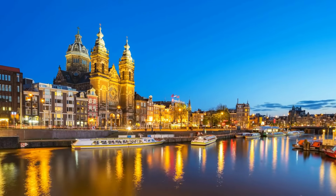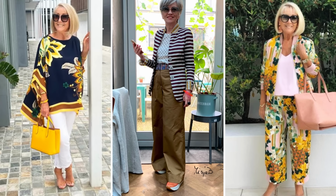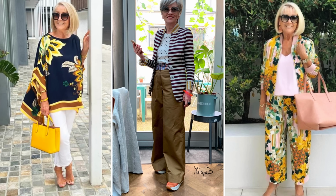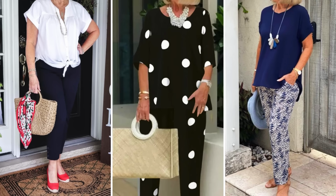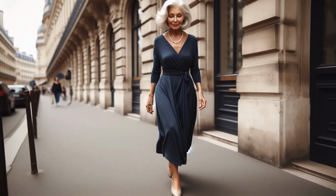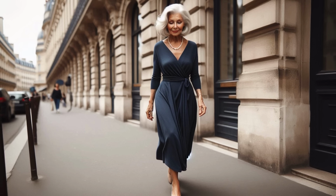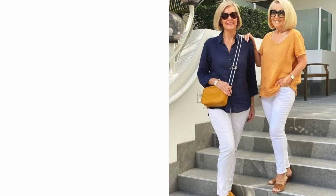Today, we're going to talk about how to dress in a modern, comfortable, and elegant way without losing simplicity. After all, being well-dressed and confident is ageless. Get ready to discover 7 essential tips that will transform your closet and enhance your natural beauty. And stay until the end, because the last tip will surprise you. Are you ready to transform your style and feel even more incredible?